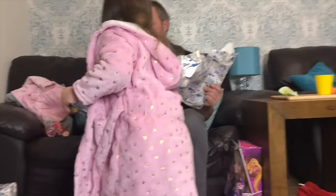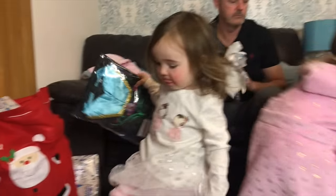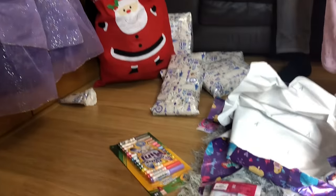It's a dressing gown! It's a dressing gown! Look at which kind of dress it is. An Anna! Wow. Look, dog! Is that an Anna dress, Zara? Look at my dad. Wow. Thank you. Do you want to open this one now? Help Mummy open the present then.